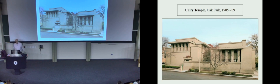Now, there was a Unitarian church on this site. I think it was a sort of neo-Gothic building, which was unsuitable for the church's purposes. And they employ Frank Lloyd Wright in, as you see, 1905 to 1909 to rebuild their meeting house and place of worship. The meeting house is on the right-hand side, and the place of worship is on the left. It's separated by an entrance, which we'll go through in a minute.